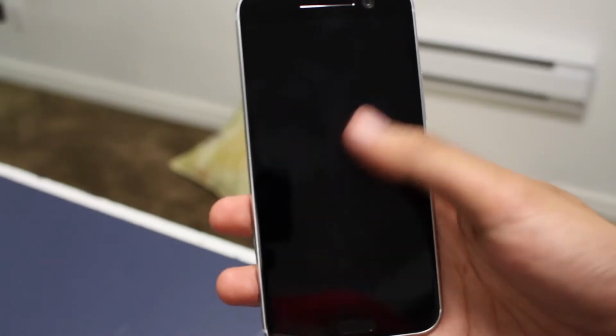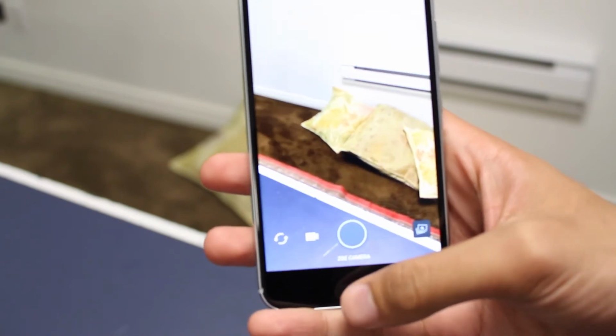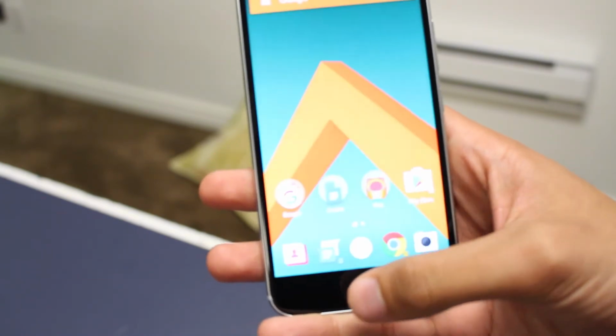The only thing I really didn't like about the software was the swipe down to launch the camera. It didn't always work, and it was kind of slow, as unlocking the phone and just launching the camera was way faster. And finally, there's no always-on display.